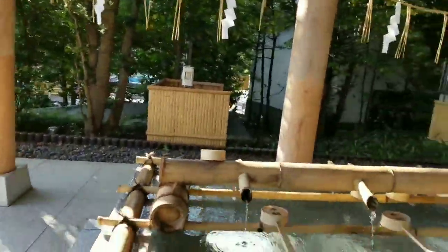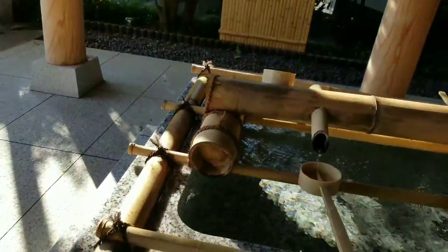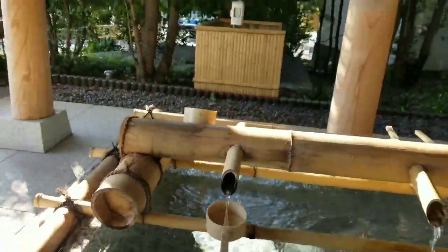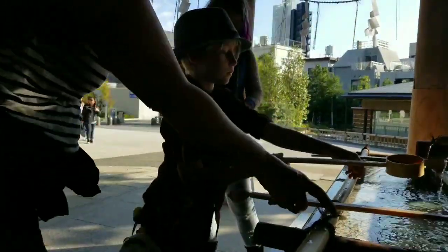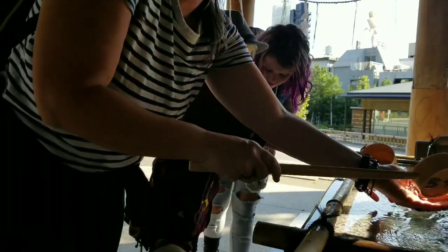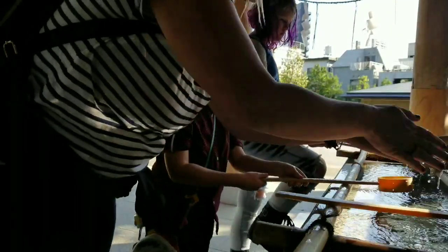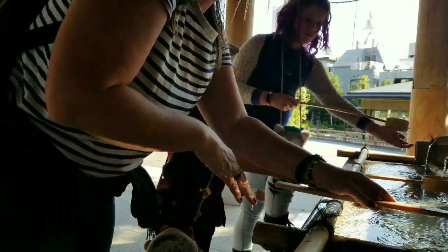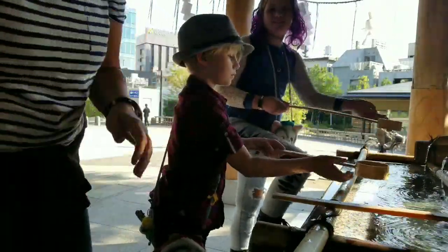Isaiah, what are you gonna do? Push the water. No, get your hands out, Mika. You get some water in. Now you pour over your left hand and then your right hand. You don't need that much, just a little bit. Okay. Let's see if we can do this. Like this? Did you wash your left hand or right hand? Please wash your right hand.